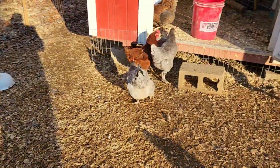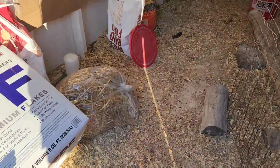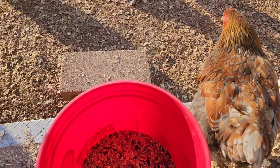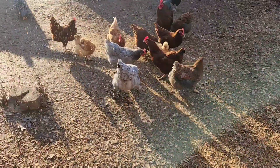Alright, I'm going to give them a little bit more snacks, and I'm going to go ahead and start filling up their, what are you doing in that corner? You're going to get stuck. I'm going to get them a little bit more, and then I'm going to go ahead and fill up their container of food.